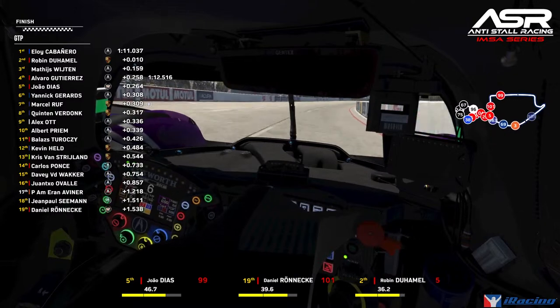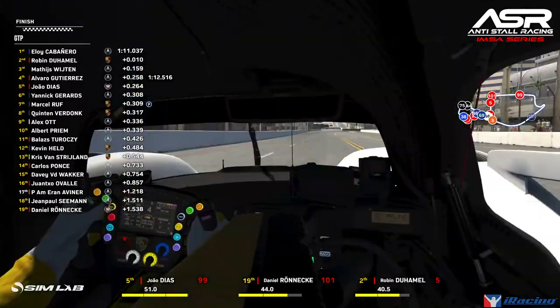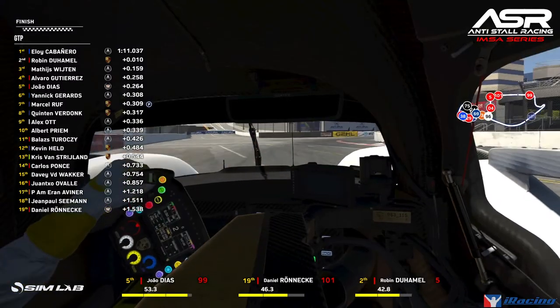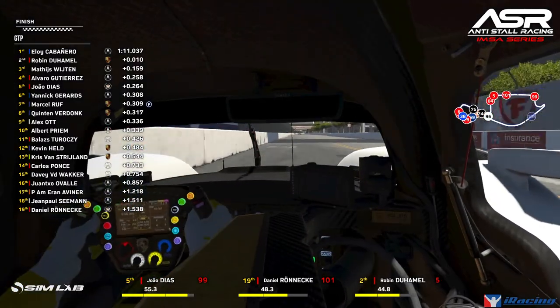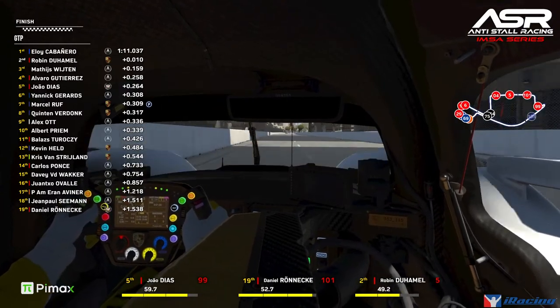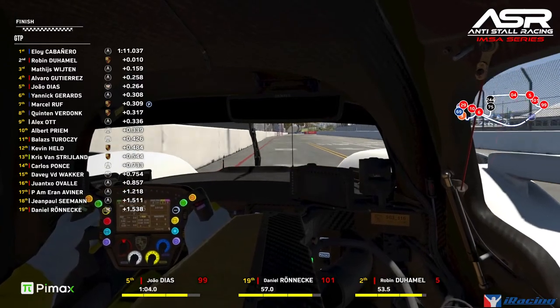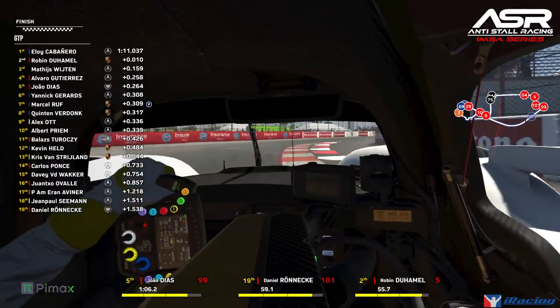So, checkered flag, can anybody improve? Yellow sectors all around, really. Doesn't look like anybody's going to find any time. Robin carrying a lot of speed there, trying to gain a bit of time. Looked like he maybe lost a little bit of time having to scrub it off mid corner. Let's see if he can do anything in the final few sectors, but it's all yellow so far. Not expecting anyone to improve.